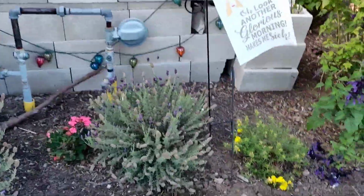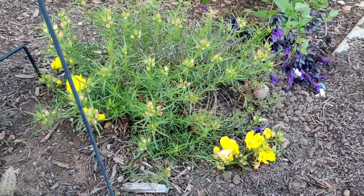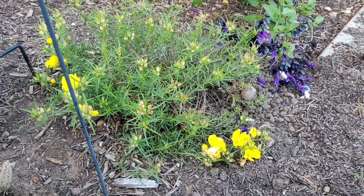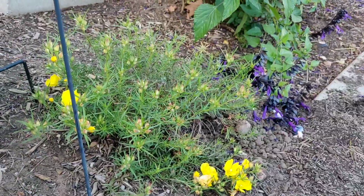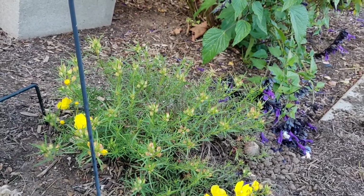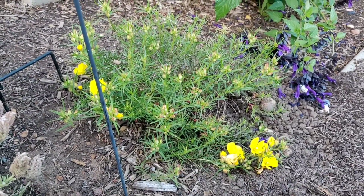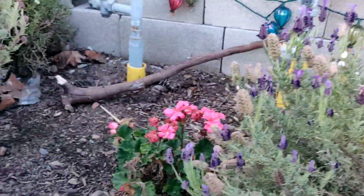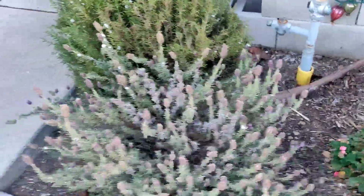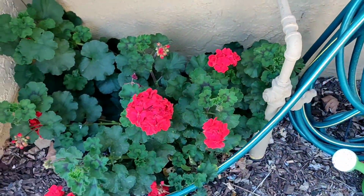Some of the stuff out front is doing its spring blooming. This guy, oh, I love this. I saw this in someone's yard and I had to have it. Still don't remember the name, but I saw it in the plant nursery and I got really excited because I knew that it was the one that I wanted. And I kind of wish that I'd gotten more because it's just so dainty and pretty. Spanish lavender is blooming, the geranium's blooming. Rosemary's always looking awesome. This geranium is blooming.